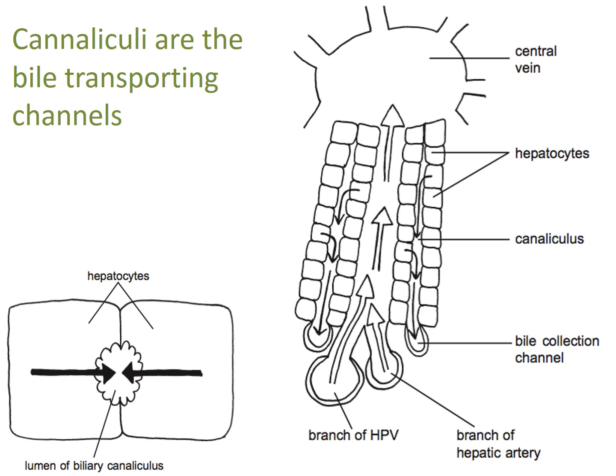But once formed in the physiological situation, bile flows into progressively larger bile ducts, which eventually unite to form the right and the left hepatic duct, and then the common hepatic duct, and then into the gallbladder, and the rest of the story you remember from a previous slide.